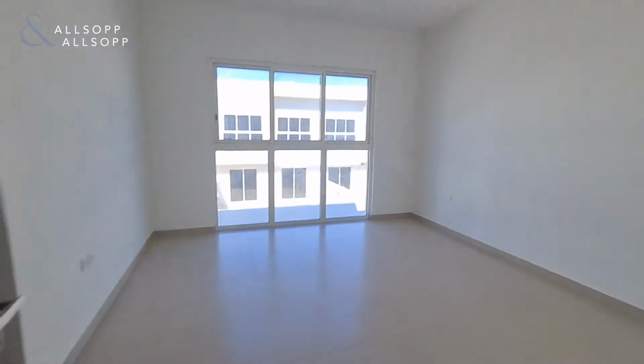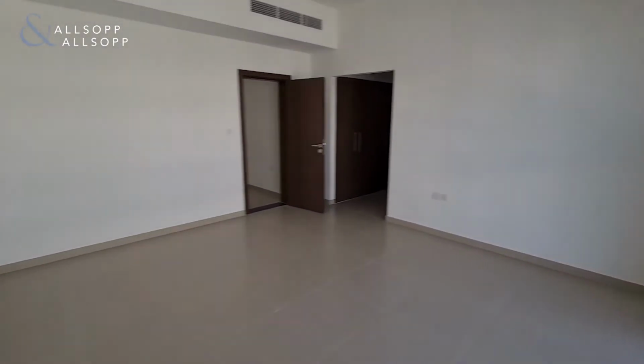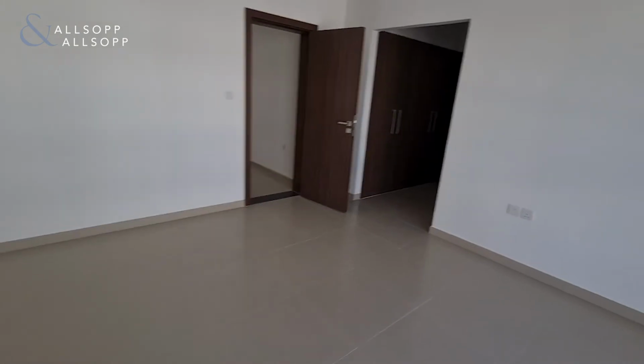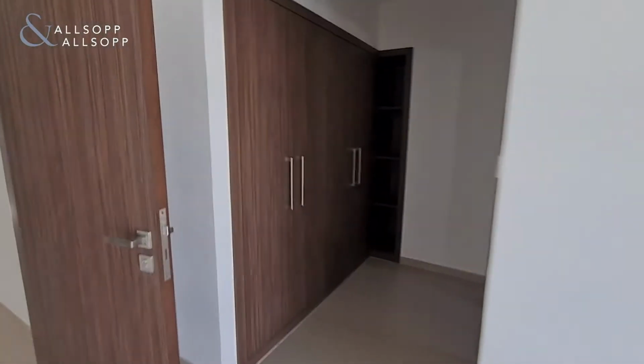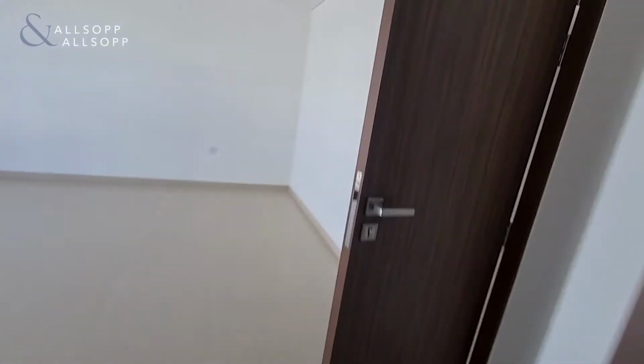And the master bedroom, which is a really good size master bedroom. As you can see, the built-in wardrobes and en suite. Really nice finishing in this property.